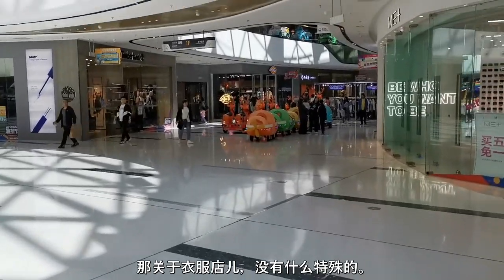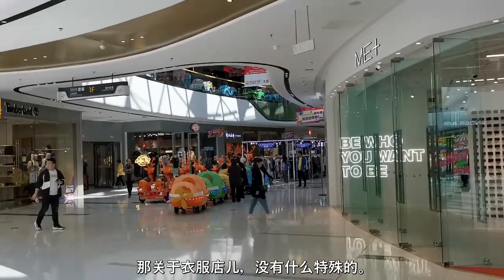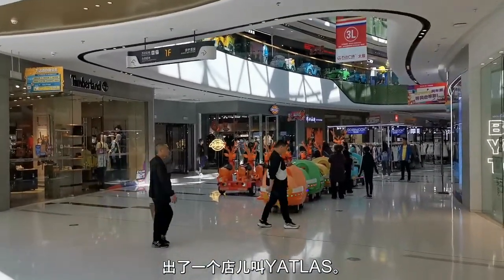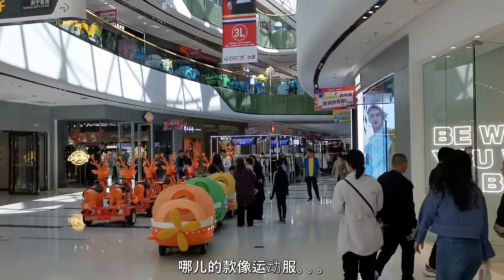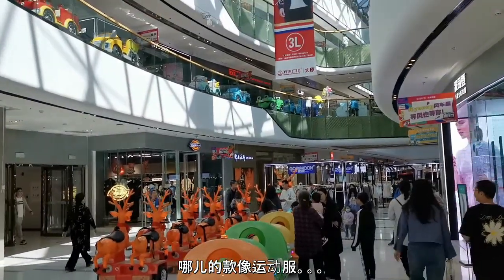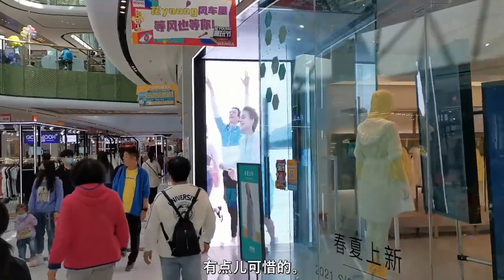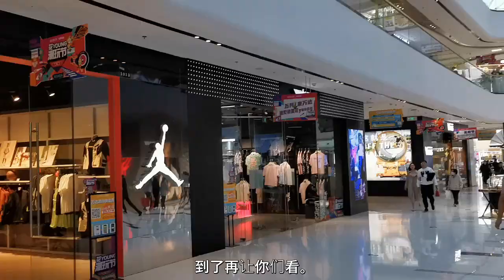So nothing really new in terms of what clothing stores you might find, except there's actually one store called Yatless, which is basically a Chinese luxury athleisure brand. The apparel looks a little bit like athletic wear, but it's actually mostly casual wear. It's a pretty neat design, but unfortunately they've fallen off over the last few years, and that's a little bit unfortunate. But yeah, I'll show you once we get there.